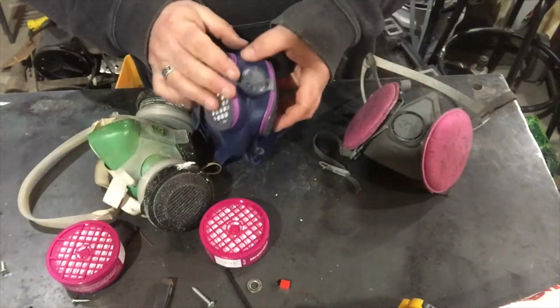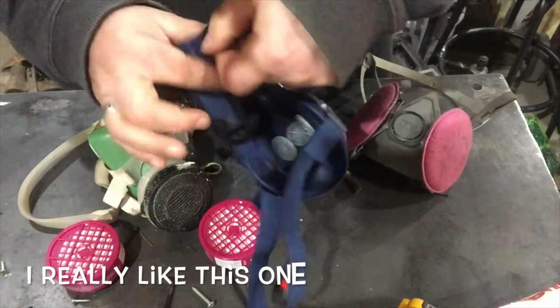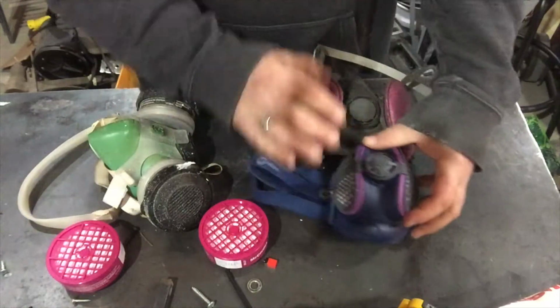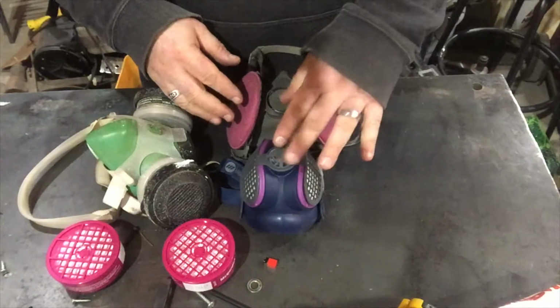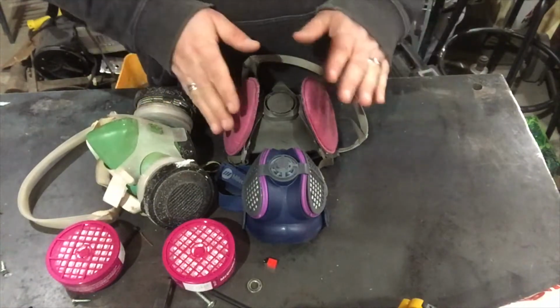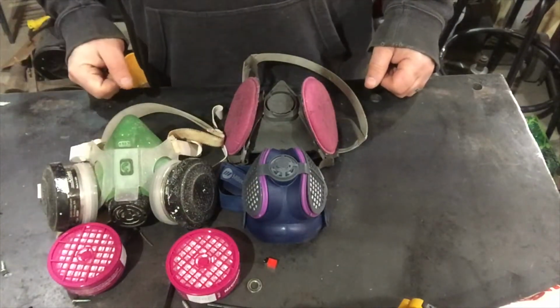This one I just picked up. It's a Miller. You can see the little thingamabobber here. It is really, really low profile. It's smaller. The little ears don't stick out. I don't know if it's about the same height to fit under a welding mask. It's probably a little better because it's not as small. This would not fit under my welding mask, and surely the other one wouldn't.